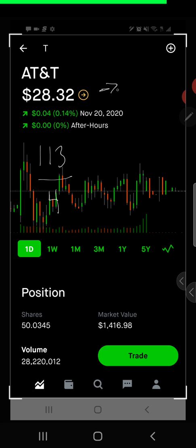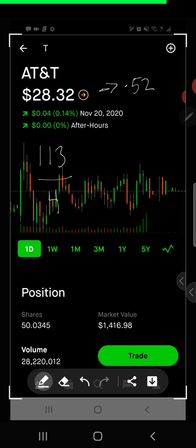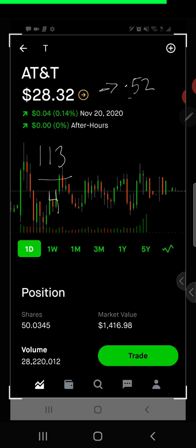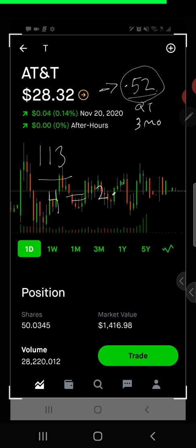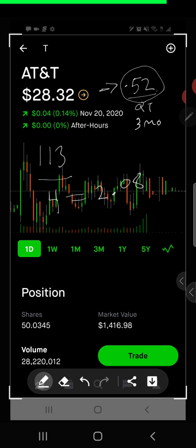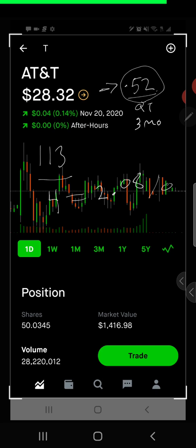Now, for these four shares, AT&T pays a dividend of 52 cents. Okay, and that's per quarter. What does quarter mean? It means every 3 months. So every 3 months, you're going to get 52 cents per share. Okay, so if you have four shares, at the end, you're going to get $2.08. And that's going to be every quarter. So you're going to get that per quarter.